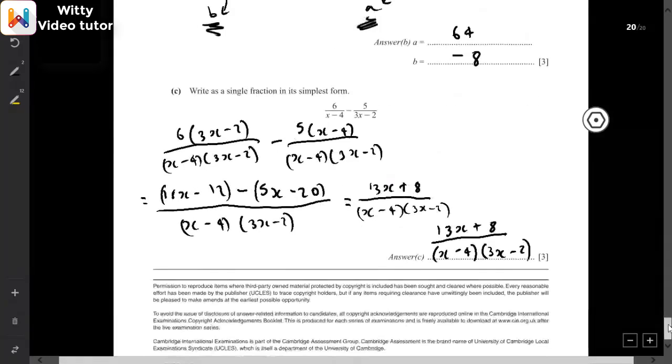And finally, c. Write this as a fraction in its simplest form. Okay, so they're subtracting, so we need to find a common denominator. What I've done is just multiplied each side by the other's denominator. So this side's been multiplied by 3x minus 1, which means that 6 has been as well. And this has been multiplied by x minus 4, so 5 has as well. Now they can be subtracted together. Multiplying out the brackets on the top, we get this. Then we're just going to simplify it. 18x minus 5x, 12 minus 12x, and then minus 20, so plus 20. We get 13x plus 8 over the common denominator. We can't simplify that anymore, so that is its simplest form.